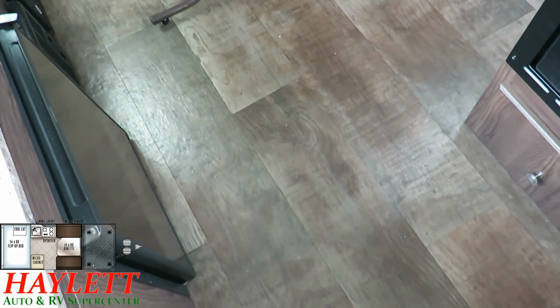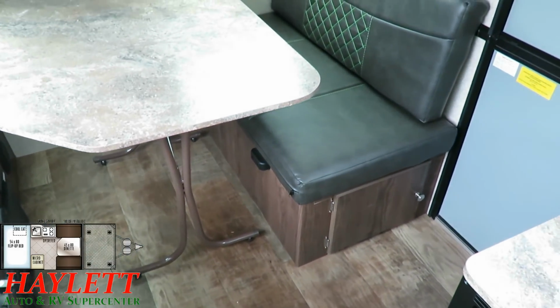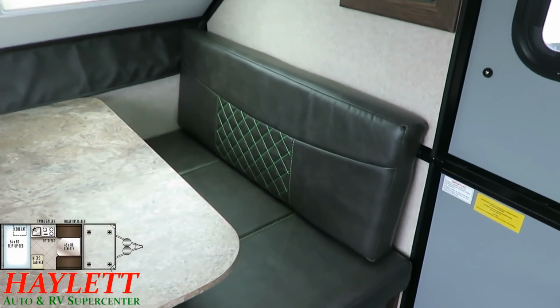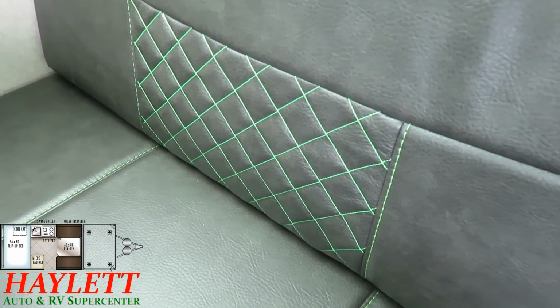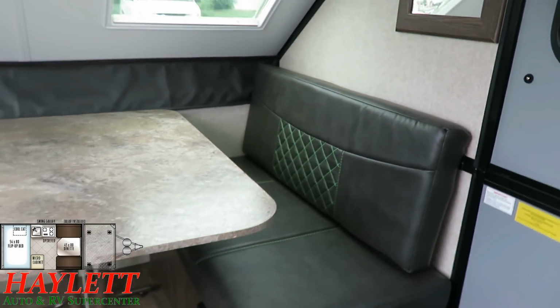The floors are still gleaming. This is clean, well-kept. The table's shiny. It certainly doesn't look like it was used a whole heck of a lot. The ESP series here, just to give it a cool little accent, ties in with the exterior graphics. You got a little bit of this neon-y green sort of threading, just to break up some of the monotony of the fabric colors.